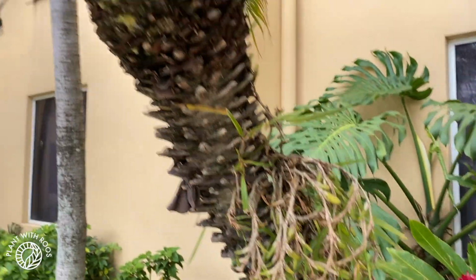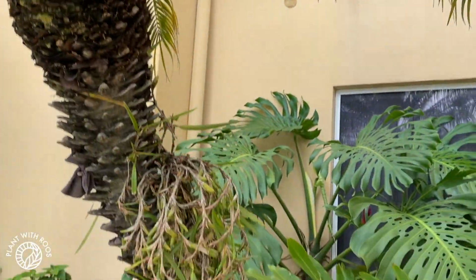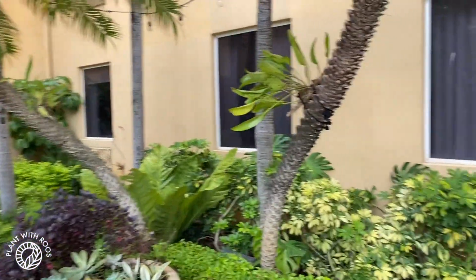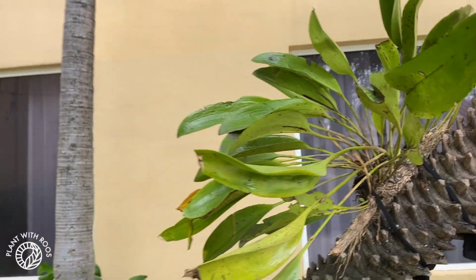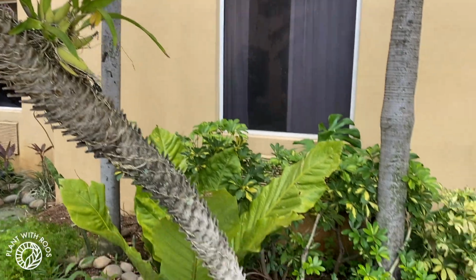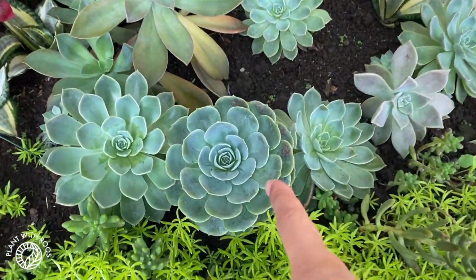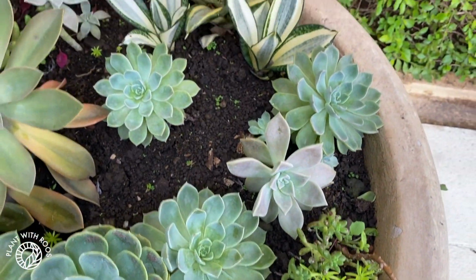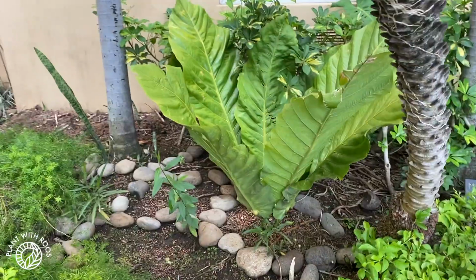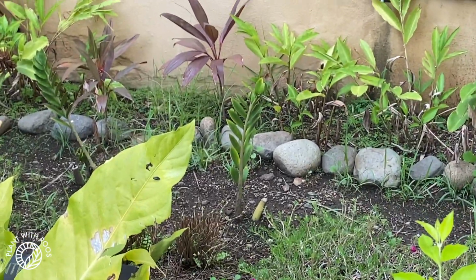There's also a bunch of orchids on the palm trees mounted. Really cool. Just look at how beautiful this is. What a dream to live in a tropical climate. More orchids mounted on palm trees. Here in a big pot, we've got some echeverias, I think the name is. Beautiful succulents, and these are actually also quite cool. These are sansevierias, a huge anthurium, bird's nest anthurium. Some ZZ plants as well.